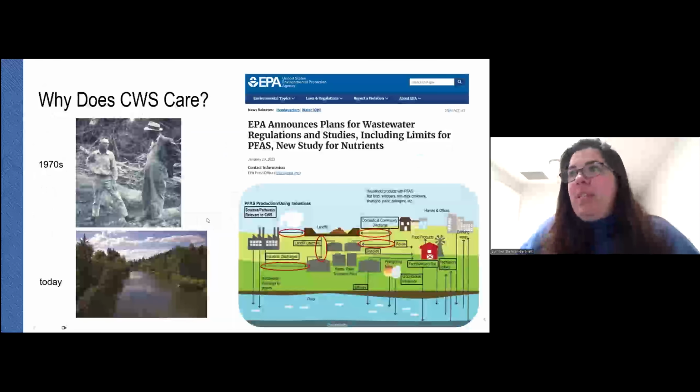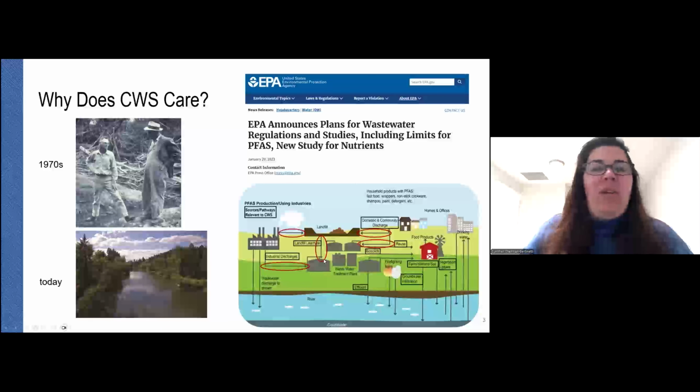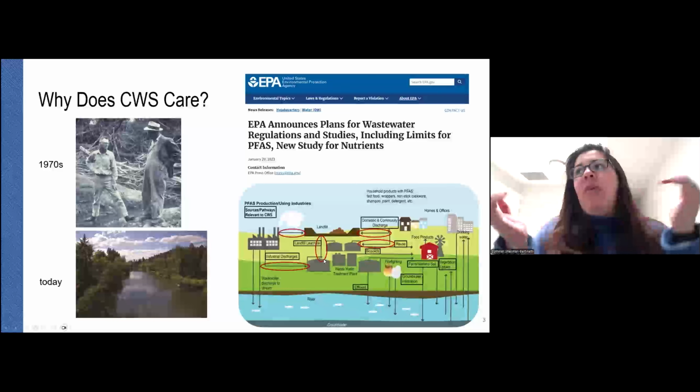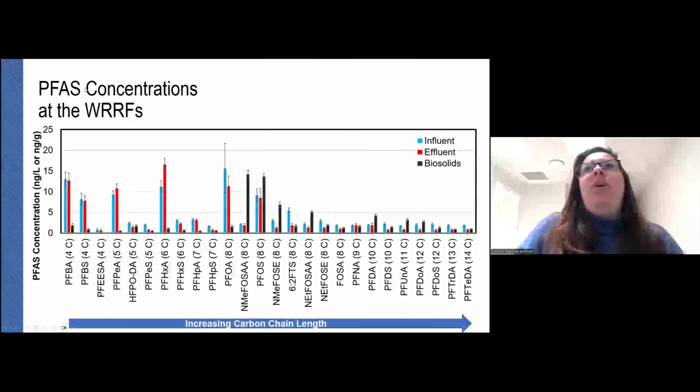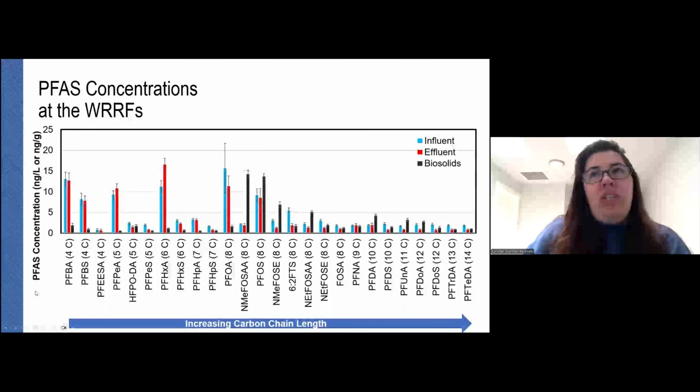For the purposes of this talk, I highlighted that it will just be about things coming to the wastewater treatment plants and not discharging afterwards. I want to start with PFAS concentrations at our four treatment plants. On the y-axis, we have PFAS concentrations, and on the x-axis, we have increasing carbon chain length. The red and blue are both aqueous, so they're the influent and effluent. I'll first start with that.